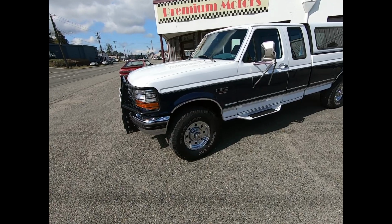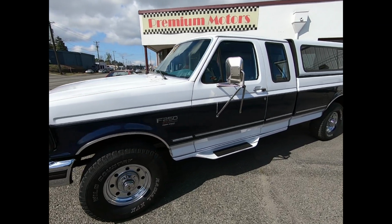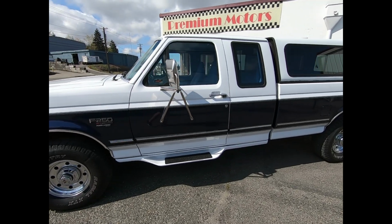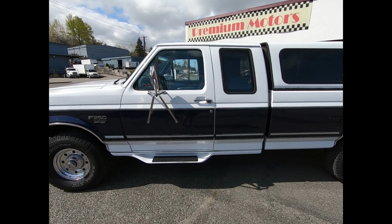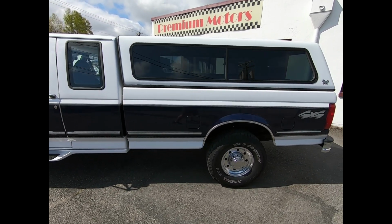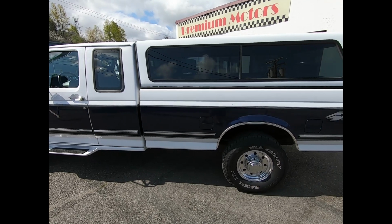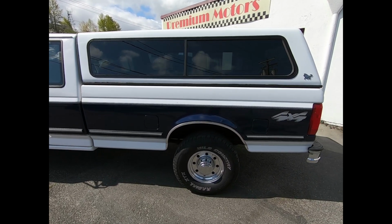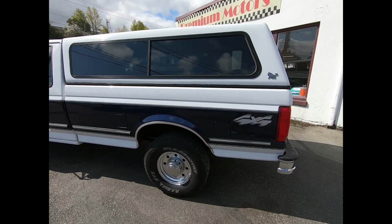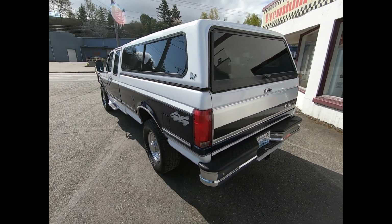Here we are, 1997 F-250. Purchased this truck from the original owner, who is a captain in the Navy. Bought this truck new in 95. Sorry, I think I said it was 97. It's a 95. Down in San Diego, and he moved to Washington State in 1996.